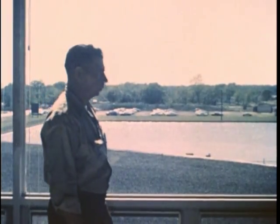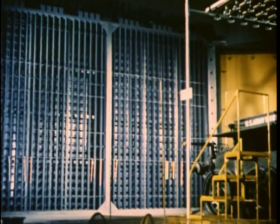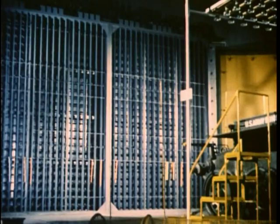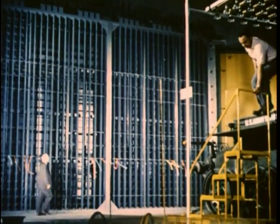The lake outside is a reservoir of water needed to cool the equipment used in these operations. One of the largest wind machines in the world forces air through these hot radiators, simulating winds hotter than those of any desert region.